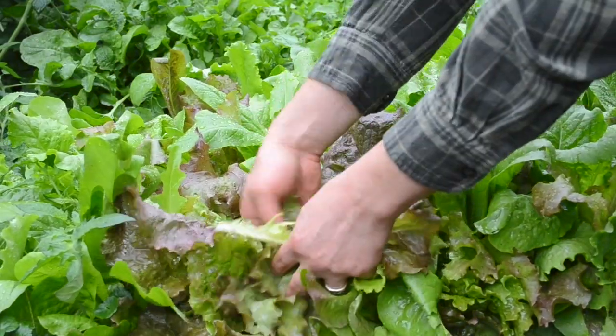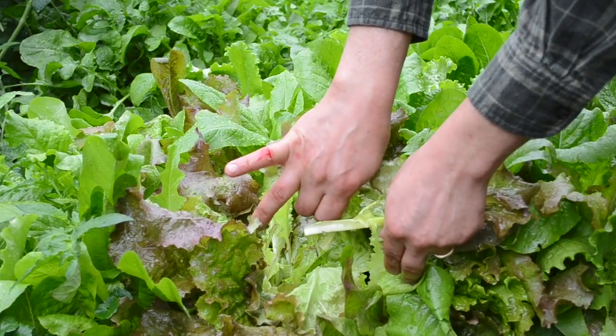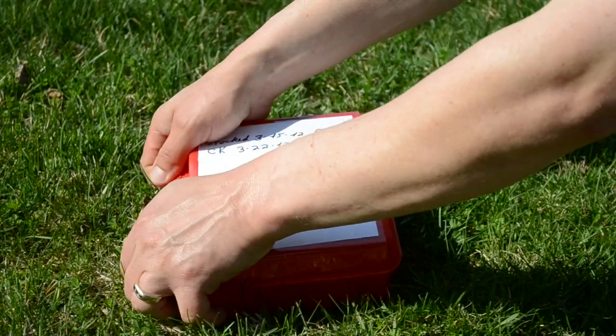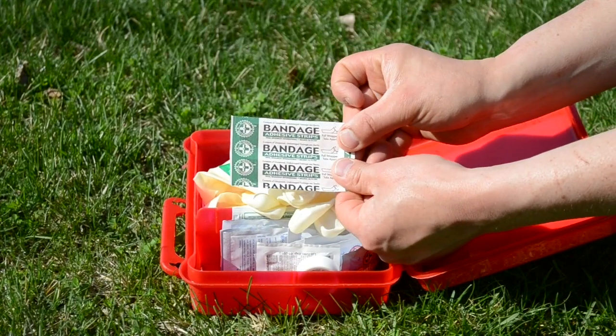Additionally, the training should outline the farm policy for blood and bodily fluids, injuries, and illness. Here, you'll want to point out where the first aid kit is, as well as who to report to if a worker were to get injured.